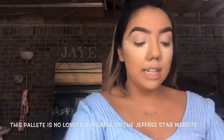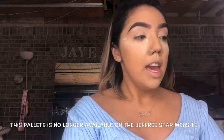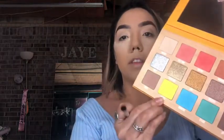So you guys did choose to do a colorful look, so that's what we're gonna do today. And you also chose to do a half cut crease, so that's what we're gonna do. So first I'm gonna go in with this yellow shade, and it's called Quench, and I'm gonna use the Morphe X Jaclyn Hill eyeshadow brush, and this is the JH40 brush.